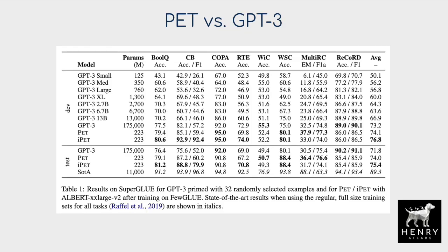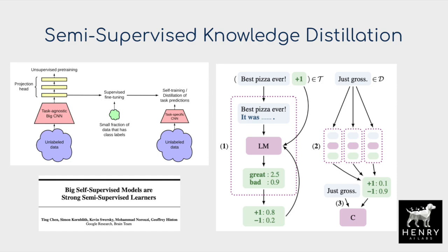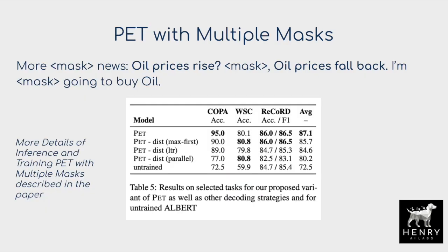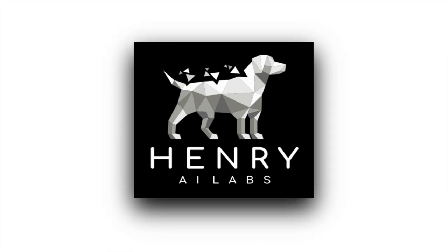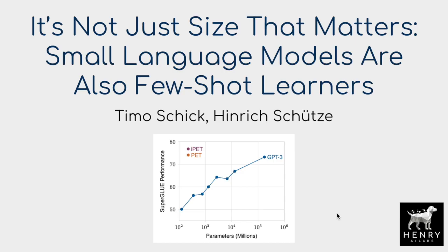This video will explain how PET works, the Iterative PET variant, the use of semi-supervised knowledge distillation, the proposed PET with multiple masks, and many more. This video will explain the paper. It's not just size that matters. Small language models are also few-shot learners.